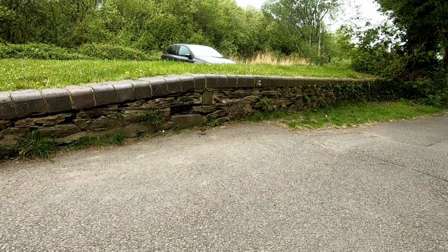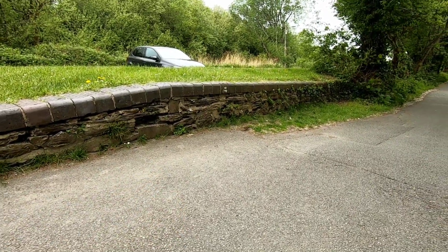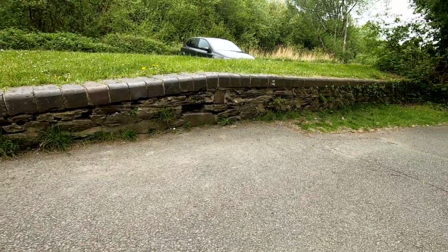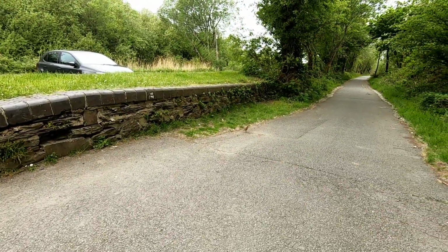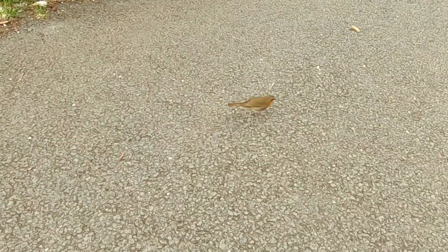Little Robin come to join me here. But there we go, there's the platform edge. It's awfully tame, isn't it?